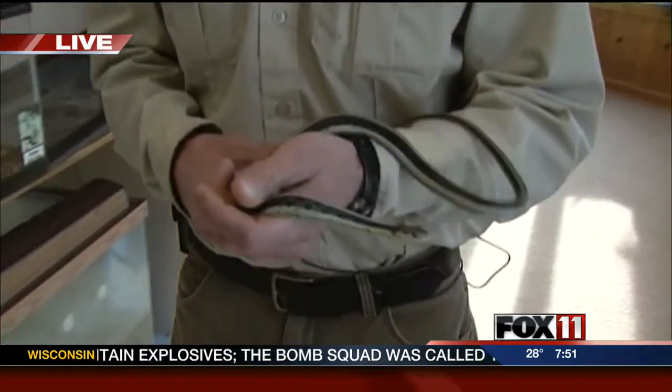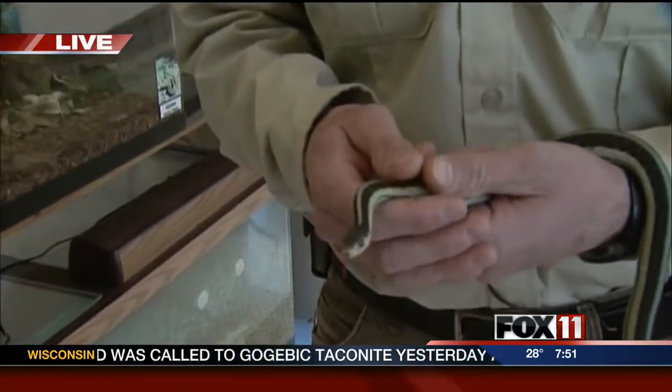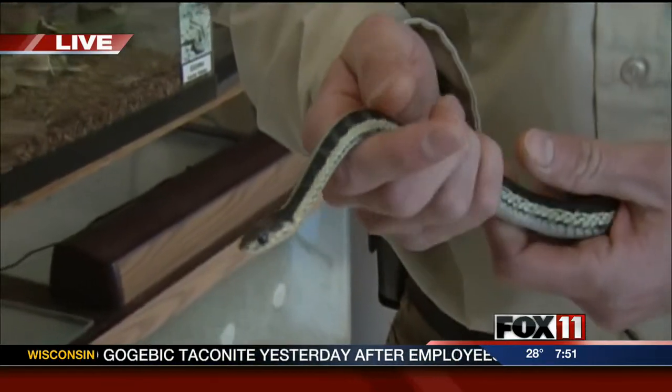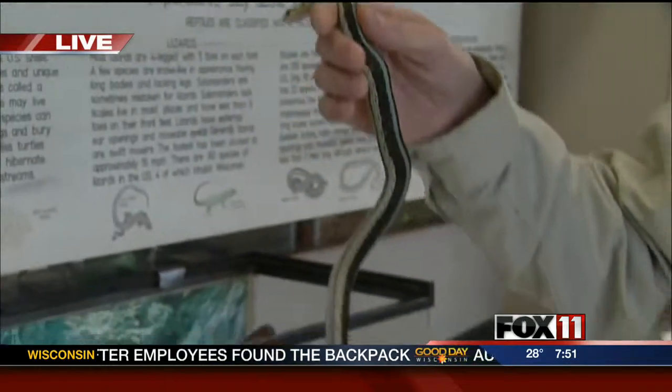Although you might not see snakes outside, you can still come in here and you can see this one who didn't need to hibernate this winter since he had a warm place to stay along with some food. So that's one of our critters out here at Barkenhousen.